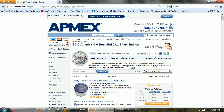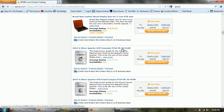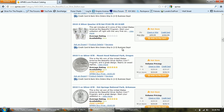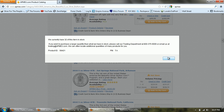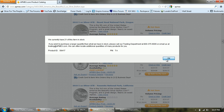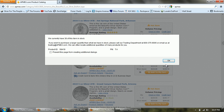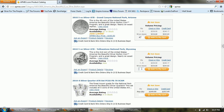Now, there's 3 years here. I believe they release 5 coins each year. This is the first year of this series, 2010, and I believe there was a lot of hype with that one. That may be the reason why these prices are so high. You can see that the price on these 5-ounce ones, I didn't check the figures that APMEX has. There's only 32 of those, but we're at $224 for this first year release, and these are going to be the ones that apparently have some collector value at this point.